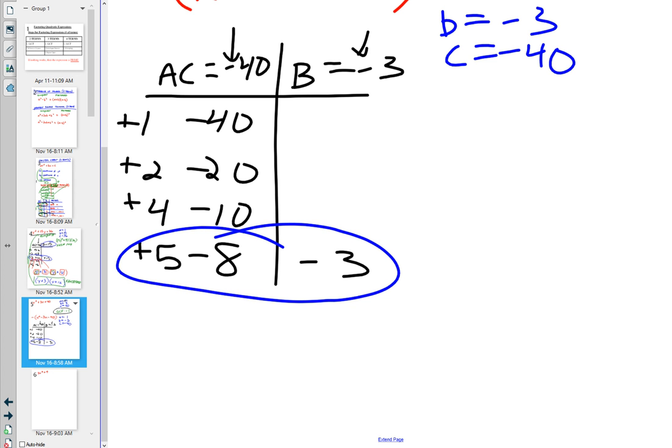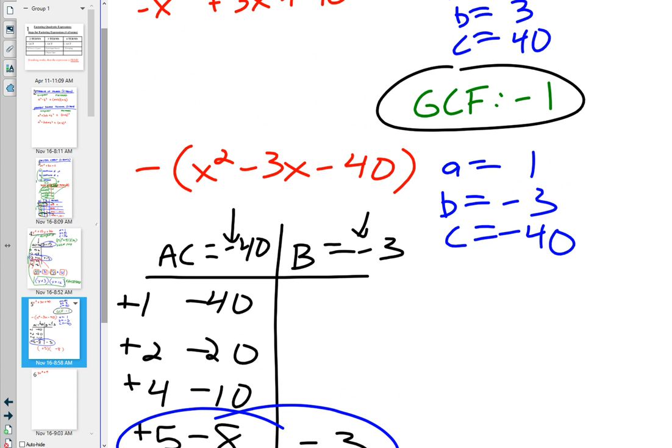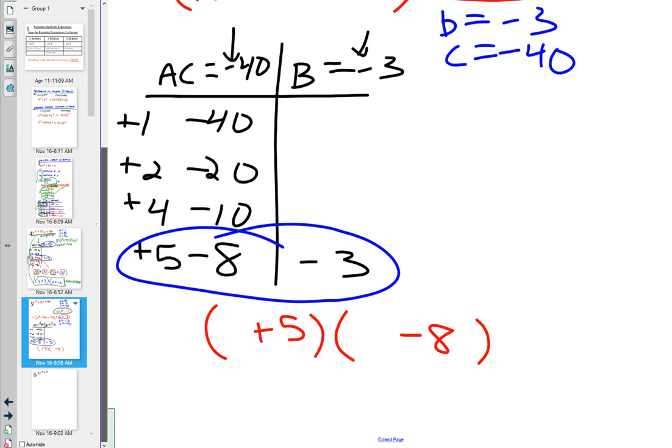Then we know that every quadratic trinomial is going to factor as two binomials. We know that what's going to come second is a plus 5 and a minus 8. What comes first? The variable, potentially attached to the a, to whatever number was out in front. So after we brought out that negative, what is 1x? 1x is just x, so that's what's going to go in front.